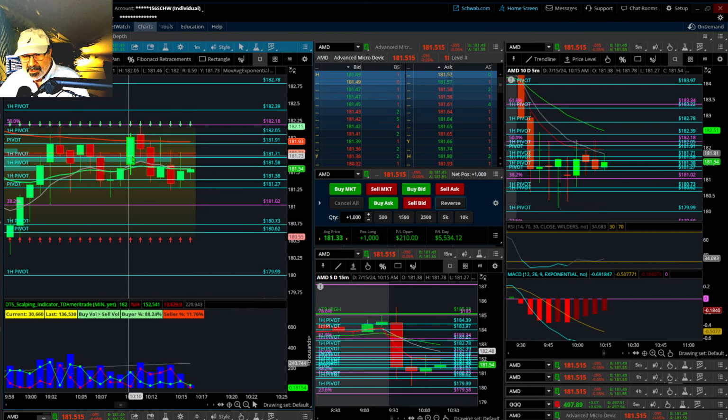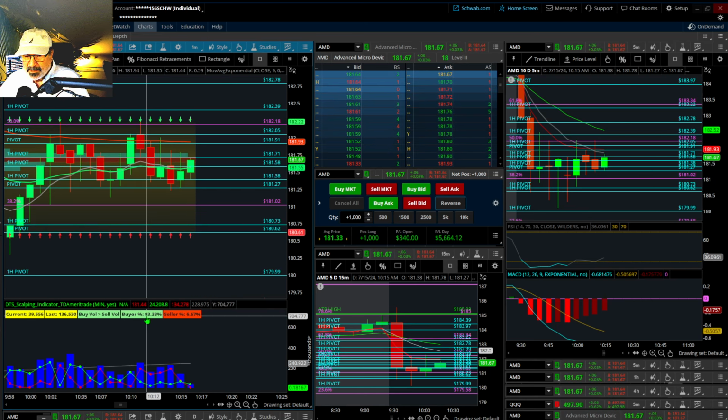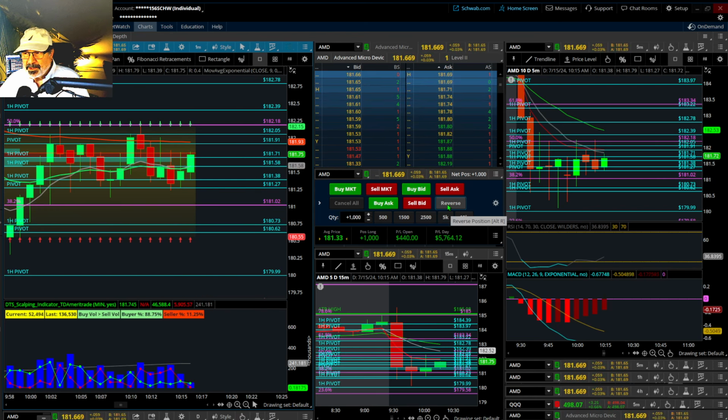All the price action is up here. The magnet's up here. The VWAP's up here. So it's kind of pulling us this way. 96, 100%. Look at the strength of that. Wow. Okay. How far is that going to go? That's really strong.